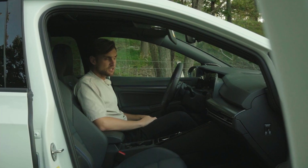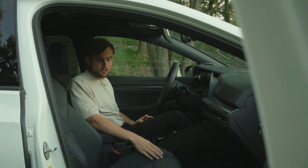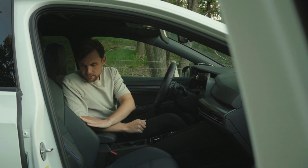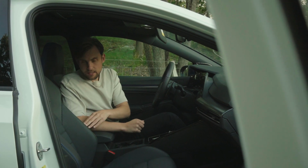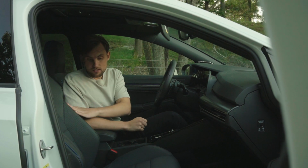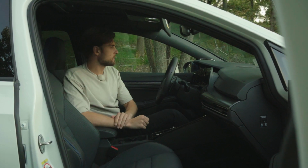In the driver's seat of the Golf R 20 years, and what a place to be. The seats are really comfortable but also really supportive. Well, the carbon fiber detail might not be to everyone's taste, and especially not mine. I would like some Alcantara here. But the R stitching is really nice.